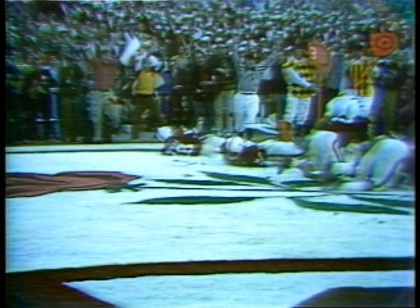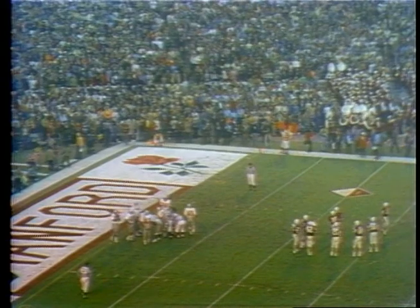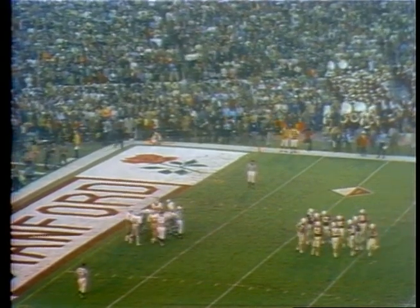Level. We'll see this handoff to Jackie Brown. Brown getting some good blocking up front. Dives in, and Stanford is out in front. What a drive, engineered by Jim Plunkett.